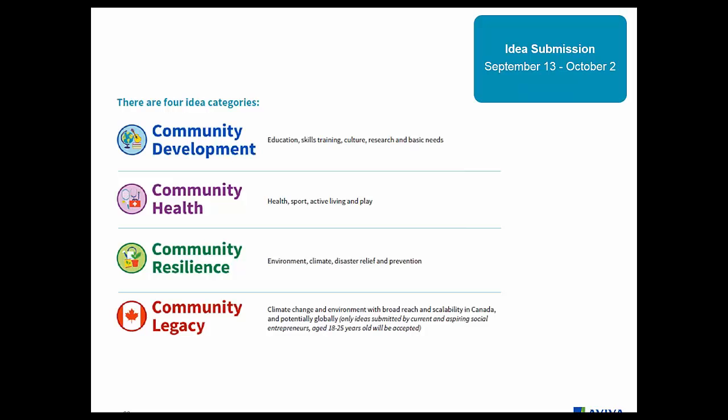And last, our community resilience category focuses on ideas that help create a more sustainable future and mitigate the risk of climate change. This also includes protecting wildlife habitat. So again, we have detailed criteria, even more than what I just spoke about, on our website that you can easily download. Also, when you submit an application, we will review to ensure that you have chosen the correct idea category. And if we feel that you should be in another category, we'll reach out before we make that change.